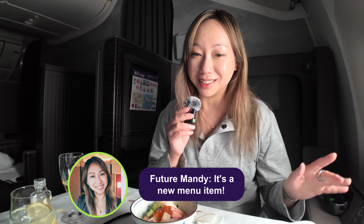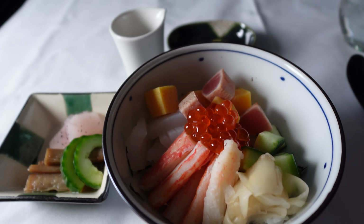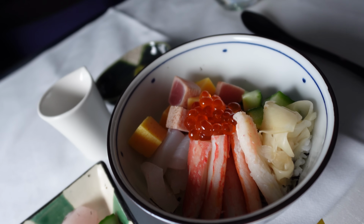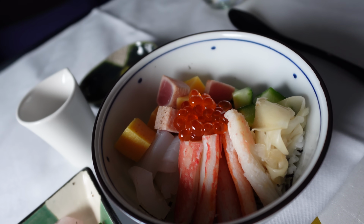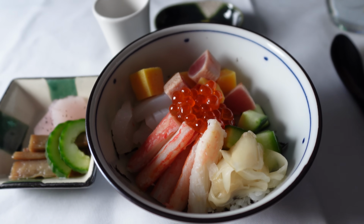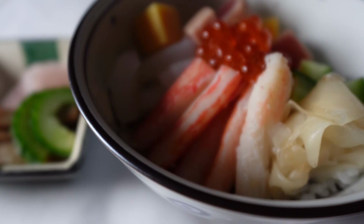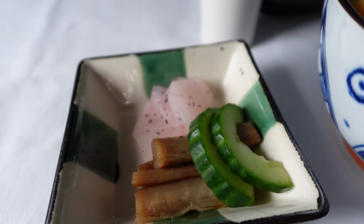Next up is the scattered seafood over rice, and this is crazy. I think this is either a new menu item or it's the Chicago to Narita route specifically, because I've never seen this on a menu before. So there's crab, squid, seared tuna, tamago, and cucumbers with a carrot in the middle. The fact that there's actually chunks of crab is pretty crazy. There's also a side of Japanese pickles and soy sauce with some fresh wasabi.